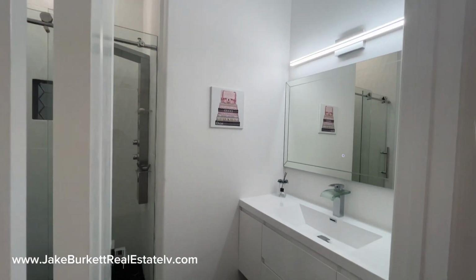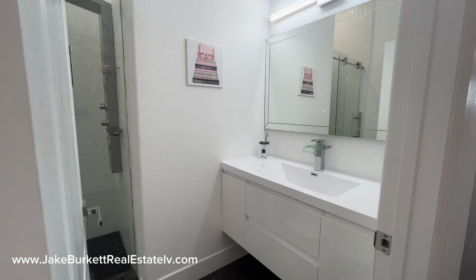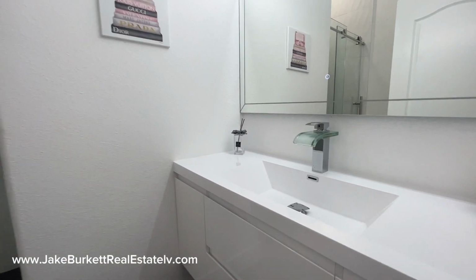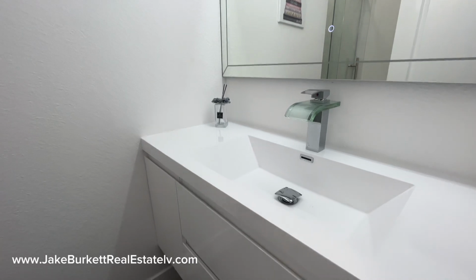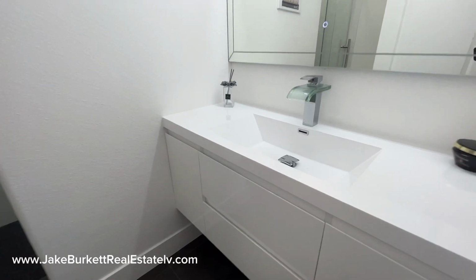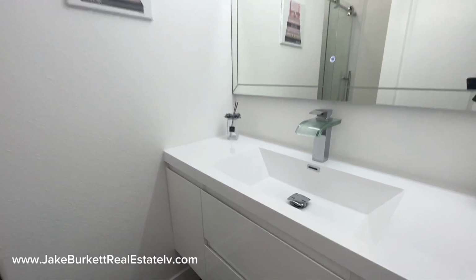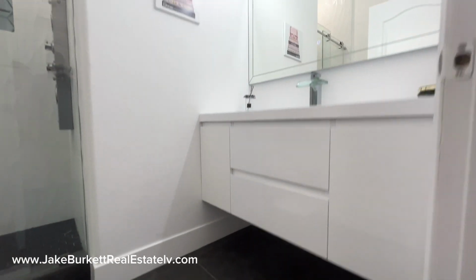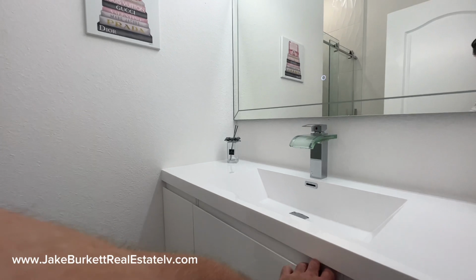So if you have some friends over, actually this is a 3/4 bath, excuse me, there's a shower. You can see quartz countertop. It's got a built-in below the top level sink as well, floating countertop, new mirrors, smart mirrors. They're all backlit. And then you have a walk-in shower over here as well.